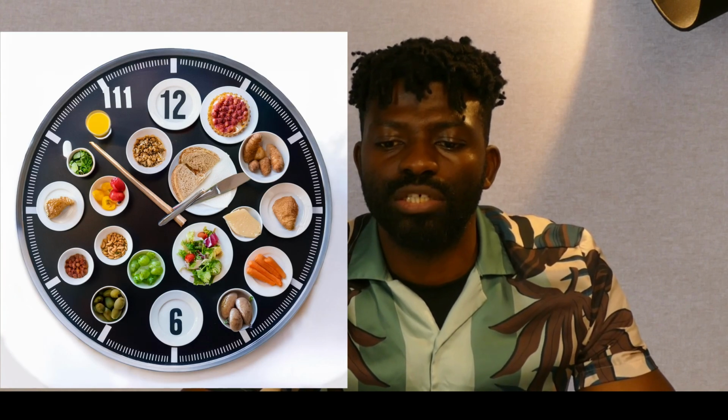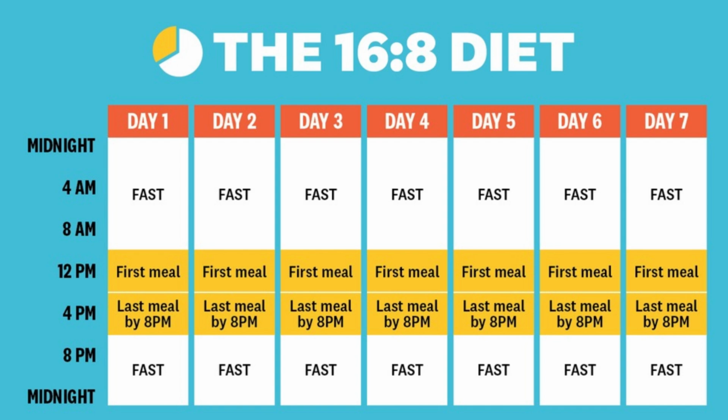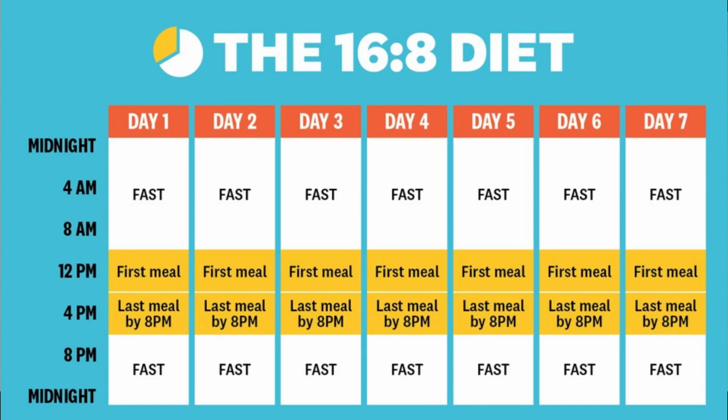Another effective strategy is intermittent fasting. This involves limiting your eating to a certain window, like 8 hours a day, and fasting for the remaining 16 hours. Intermittent fasting can help you reduce your overall calorie intake, thereby controlling the amount of food you eat, improve your digestion, and promote fat burning, especially around the belly. You can skip breakfast and have your first meal at noon, between 12 and 1, and have your last meal by 7 or 8 p.m.